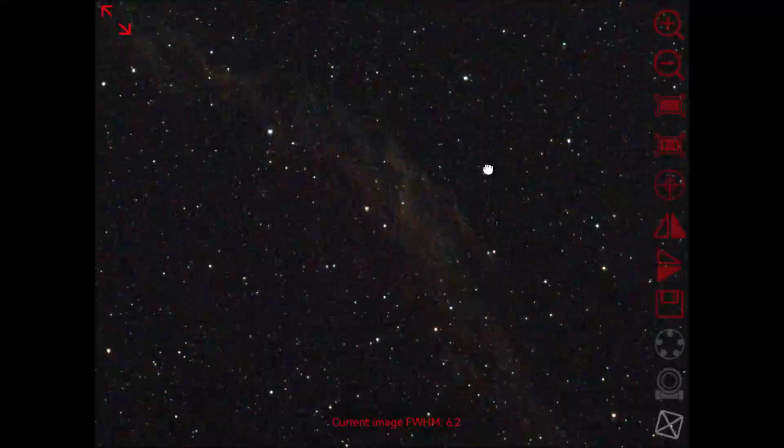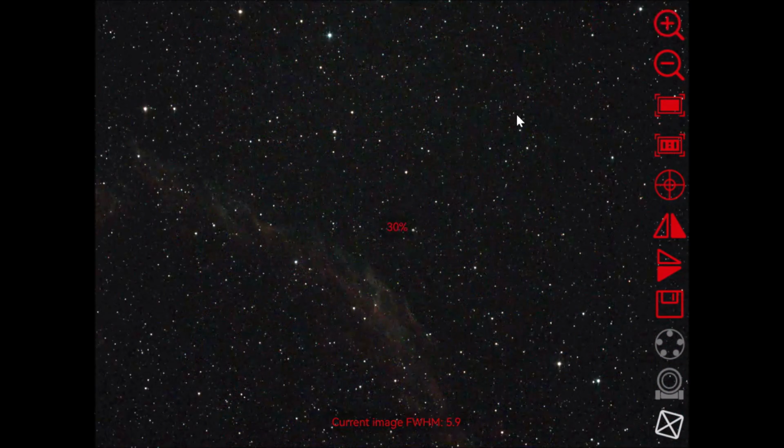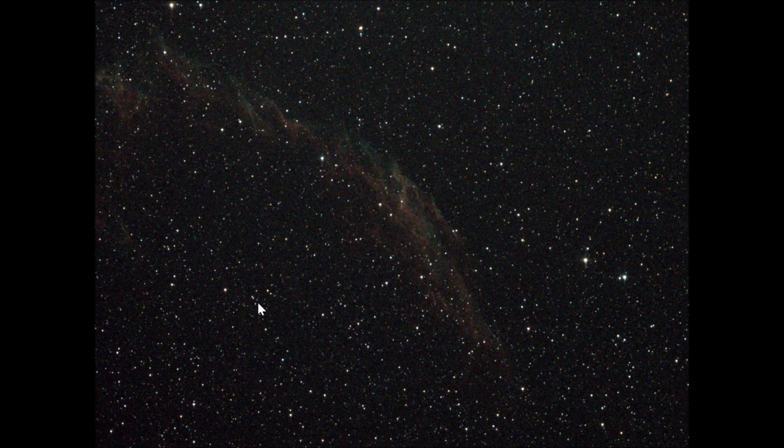NGC 6992. Whoops, perhaps I over magnified it, although it makes it nice and bright. Let's get back to this size. This is the center of the Eastern Veil complex. Magnitude 7 and correct size, 60 by 8 arc minutes in size. 1,500 light years distant, of course. RA is 20 hours, 56 minutes, 19 seconds, with a declination of plus 31 degrees, 44 minutes, and 36 seconds. Now, there is, of course, an NGC 6995, and they can be conjoined together.